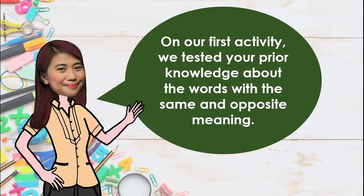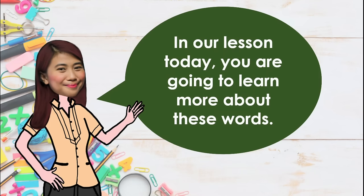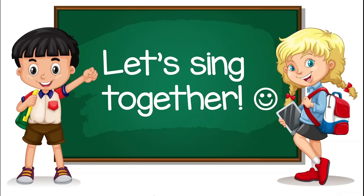On our first activity, we tested your prior knowledge about the words with the same and opposite meaning. In our lesson today, you are going to learn more about these words. So, are you ready? Let's sing together.